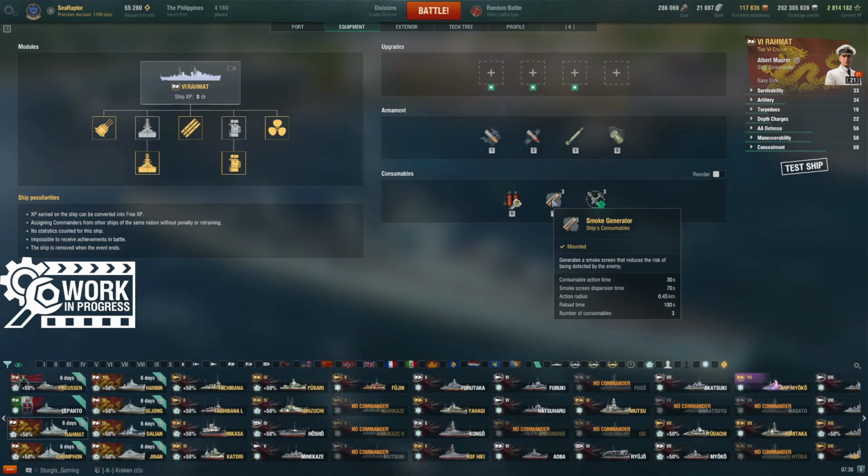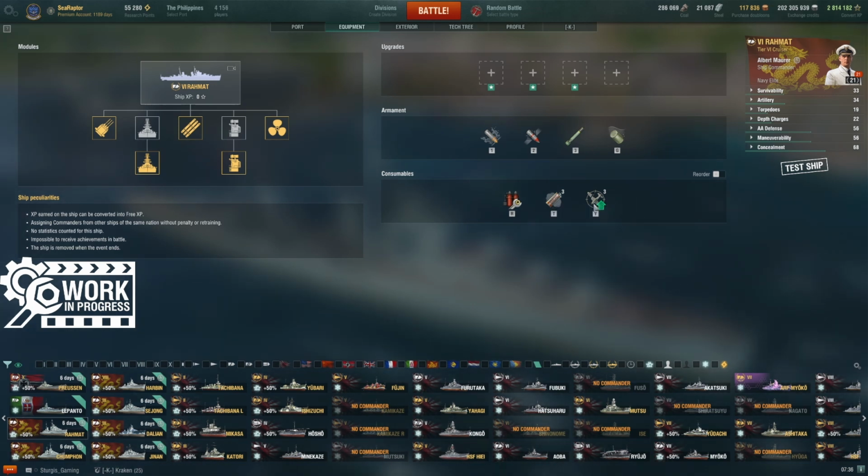Unless you get blapped off the board, you should be able to use these charges of smoke. That cooldown time is short enough. You should be able to use quite a bit of this smoke on your way. So the more I look at these ships, the more I think you have to be very deliberate about when you're going to use your smoke so that you don't run out too quickly in a game.